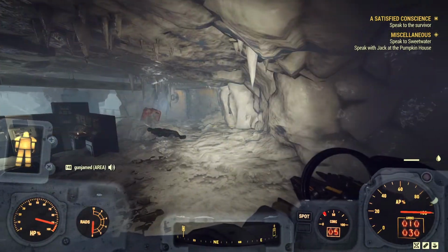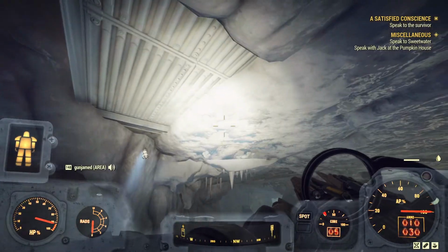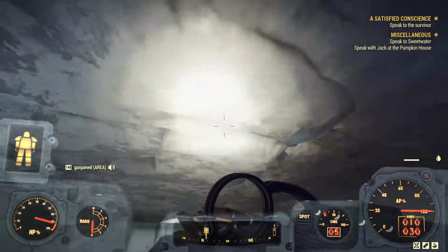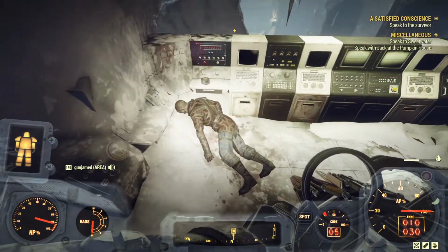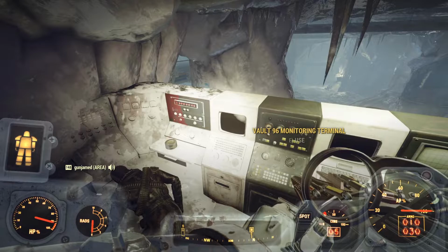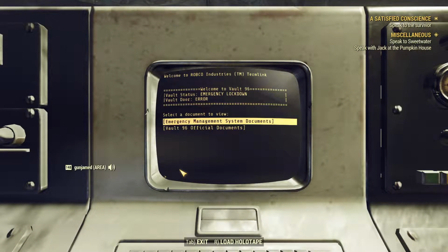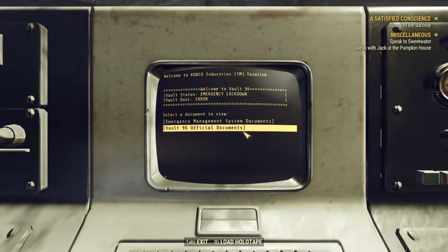Got a body? Cave is... maybe it's not cave. It used to be a metal roof, but it all got kind of covered. We got computers. All right, looks like they all do the same thing. Monitoring. Emergency lockdown error. Emergency system document.